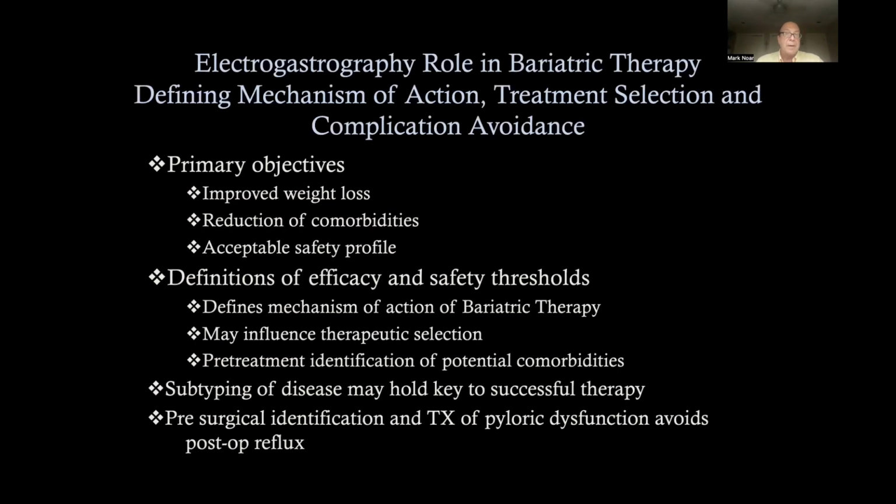So finally, when we look at something like bariatric surgery, other diseases and other conditions will follow. Our primary objectives, of course, in bariatric surgery are improved weight loss, reduction of comorbidities, and an acceptable safety profile, as well as trying to define the efficacy and safety thresholds in which EGG will help. So by subtyping of the disease, we hold the key to successful therapy, and pre-surgical identification and treatment of pyloric dysfunction will avoid postoperative reflux in these cases. Not only in things like bariatric surgery, but also in patients considering undergoing reflux surgery.